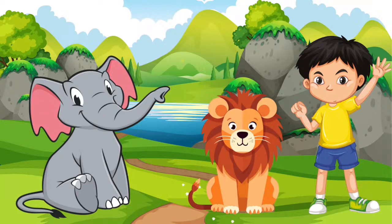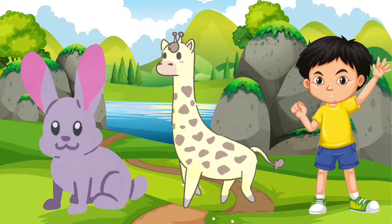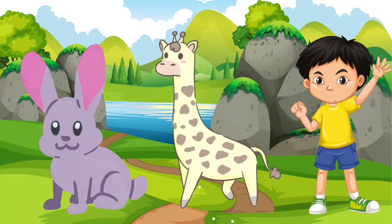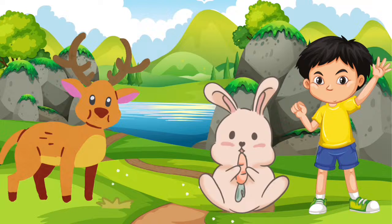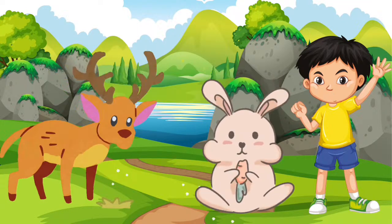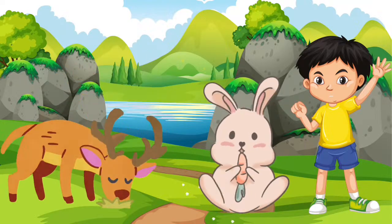Until next time. Here's a challenge for you until we meet again. Learn the names of three new animals in both Arabic and English. Share them with us, and you might get a special mention in our next episode. Keep learning, and I can't wait to see what you discover. Let's wrap up our animal adventure with a fun song. Sing along and dance to the beat as we celebrate the wonderful world of animals in both Arabic and English.